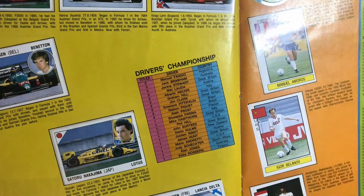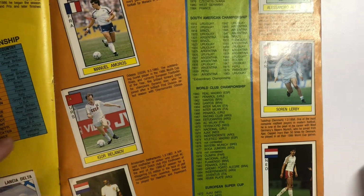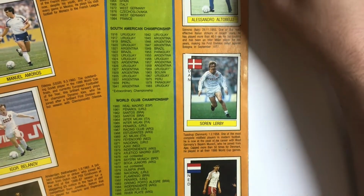Part of me is going to want to get some of these graded, but the other part of me is going to be sad because I'm going to break up this beautiful book, a complete book, which is very rare.